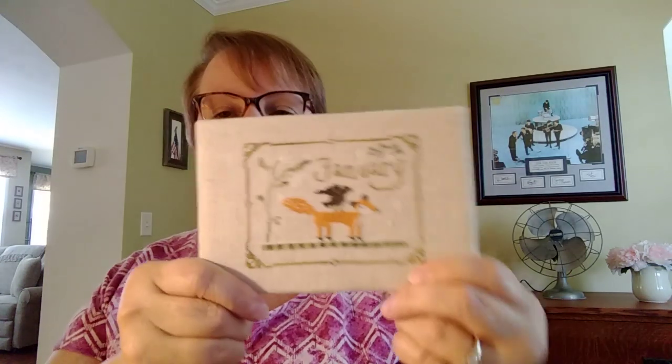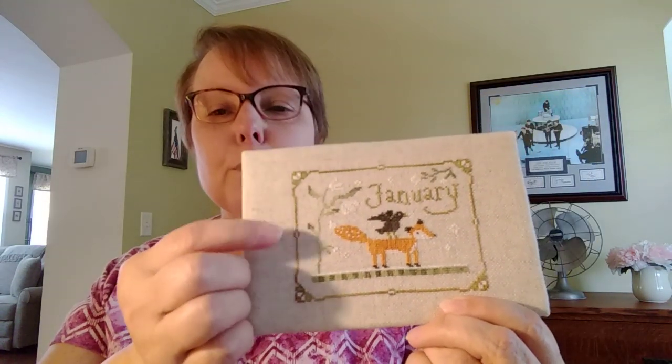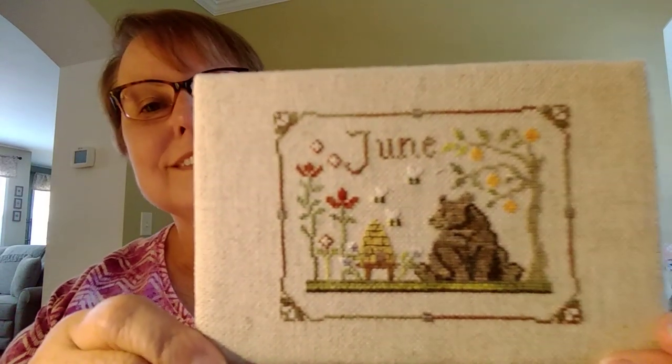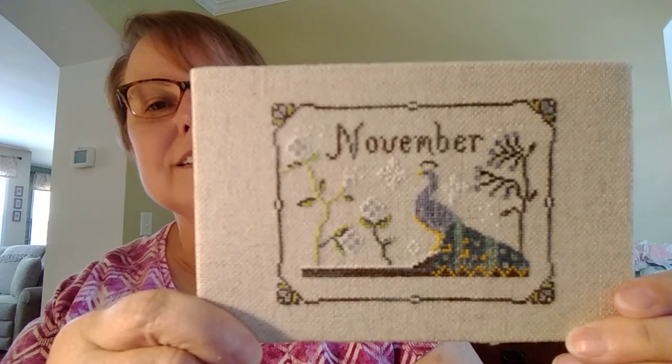and as you can see, I lace them, you know, they're laced okay. I put a little bit of felt just to give it a little bit of a cushion there. But there's January, June, and I have also got November. And so what I do is I just interchange them in that same frame.